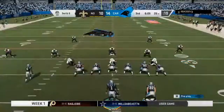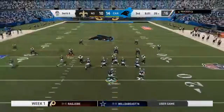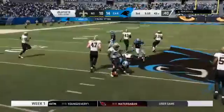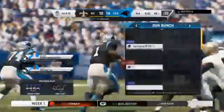And for the Saints here on 3rd down, an extra defensive back on the field. From the gun, Newton. They'll have a first down past the 40. Newton able to use those legs and get past the marker to pick up the first.